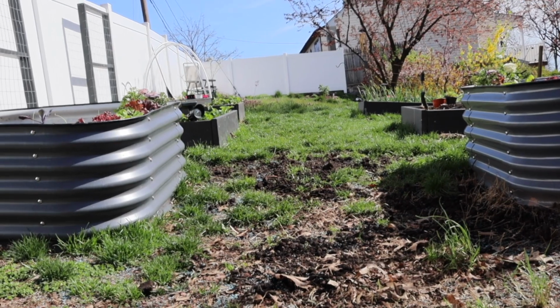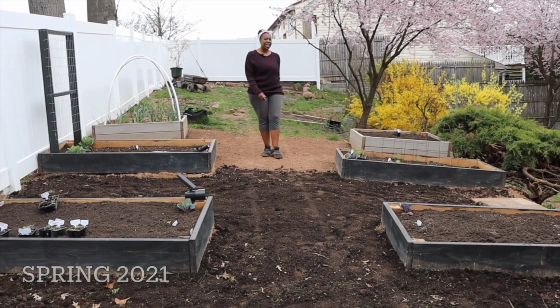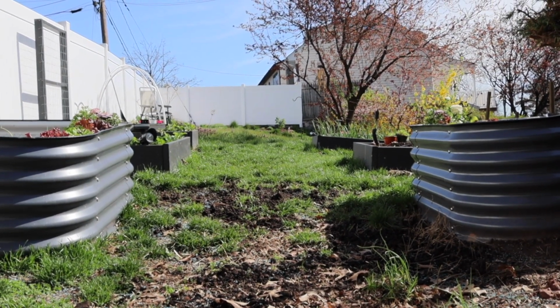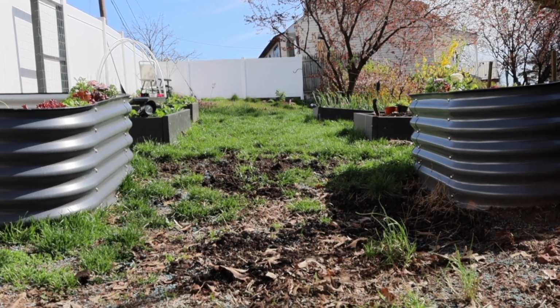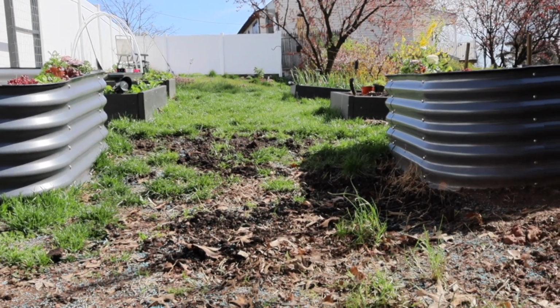So here's the thing. Last year I attempted to grow some grass. You will have noticed in my final garden tour of the year, I said it didn't really work. So here we are again this year, giving it a go. It's going pretty well so far, so fingers crossed for me. We just overseeded some perennial rye. I believe it was, don't quote me on that, I'll have to check the bag.